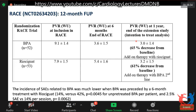I brought this study in because I think it's recent and you may not have seen it, or you may have seen it, and it gives a taste of what we don't know today, which is how to combine mechanical treatment with tablet treatments in CTEPH.